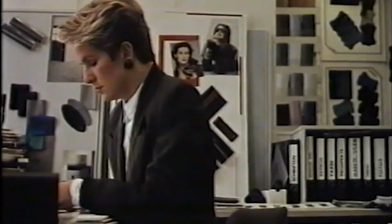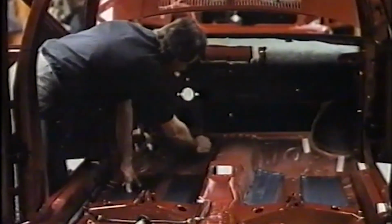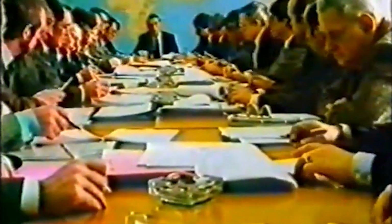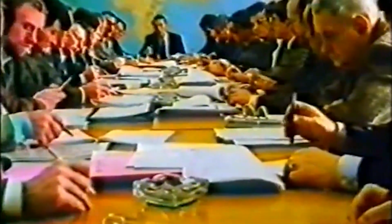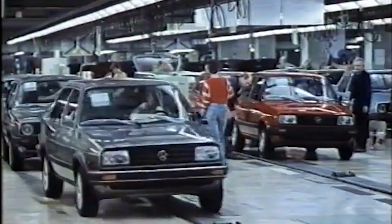The relationship between workers and management at Volkswagen had evolved to become more cooperative by 1989. The company had pioneered works councils that gave employees a voice in decision-making. This approach created a sense of shared purpose and commitment to quality that showed in the finished product.